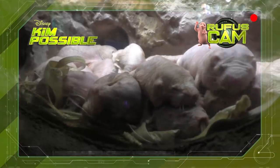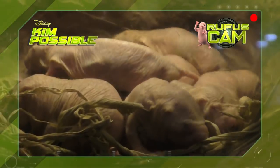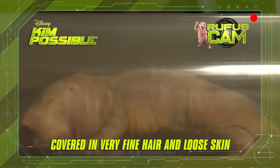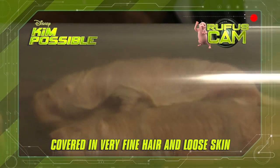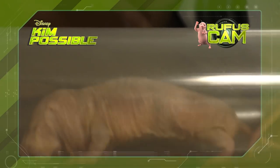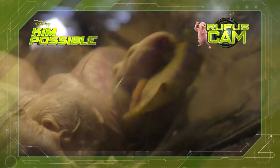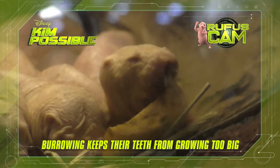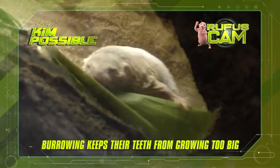And you thought sharing a room with your little sister was tough. Mom, you won't stop staring at me! And naked mole rats are not naked. They're covered in very fine hair and loose skin that helps them navigate their tunnels faster. No traffic jams on this expressway. Hairless and could care less. Despite their massive teeth, these guys will never have to wear braces. Constant burrowing keeps their ever-growing choppers worn down and perfectly straight.